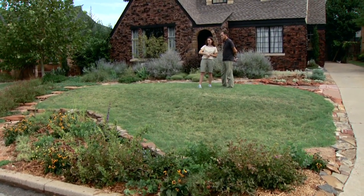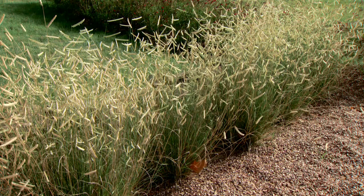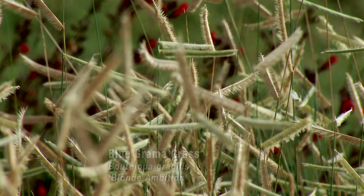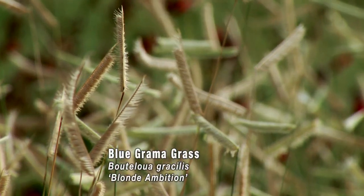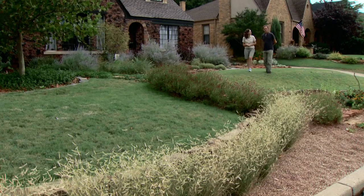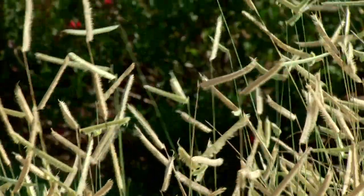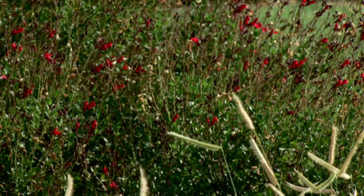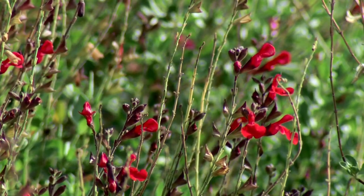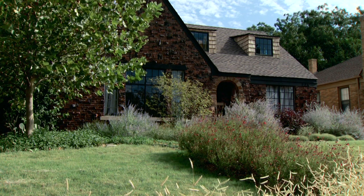Yeah, and I see you have some liatris that's getting ready to bloom. Tell me about the grass on the far side, because that's really unusual and quite striking. That is a variant of blue grama, which is a native grass, and that particular variety is called Blonde Ambition. When it finally loses all of its green color, it'll be this shimmering Marilyn Monroe blonde color in the landscape. It looks really nice set against the salvia there. I like that combination, and I love this burst of red from the salvia. It was brilliant just a couple of weeks ago, and I'm hoping it'll be the same in another couple of weeks for the tour. Absolutely.